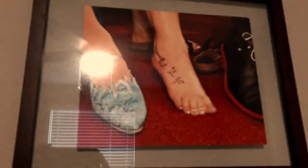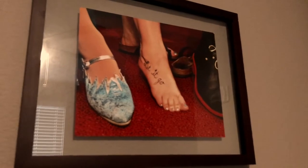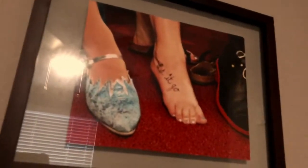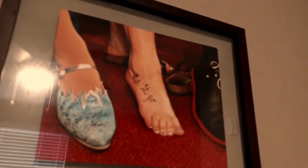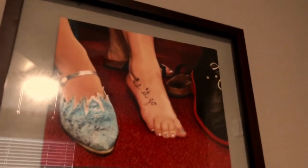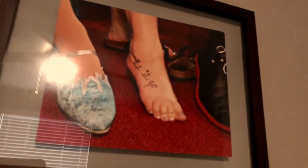And as you walk into my bedroom, well, our bedroom, I framed this picture from when I was in Disneyland. I want to say in October we went two years ago, and there's my Let It Go tattoo. I have it on my foot, and I showed Elsa and Anna, and they loved it. And the photographer was like, oh, stick your foot out and I'll get a picture of their shoes and your tattoo.